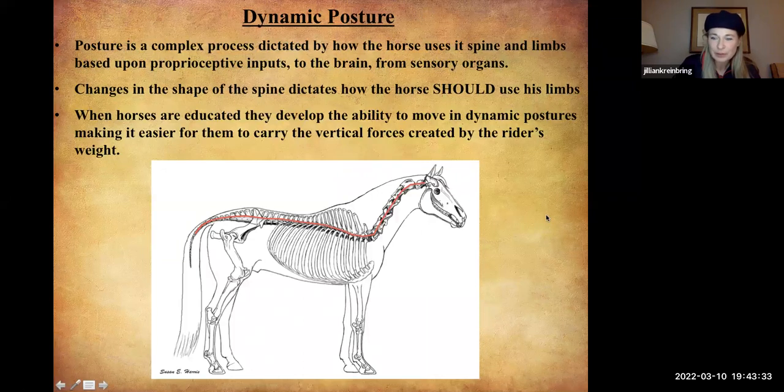Dynamic posture is exactly what the word implies. It's dynamic. So when you talk about horses being on the forehand or horses working in a degree of collection, whether it's a basic state of balance or a horse that's just starting to find collection, the beginnings of collection, all the way up to a high degree of collection, what that means is that all of those postures that we are looking to attain from our horses is dictated by how the horse uses his or her spine. And the horse makes changes to the shape of their spine constantly.